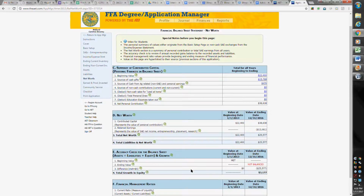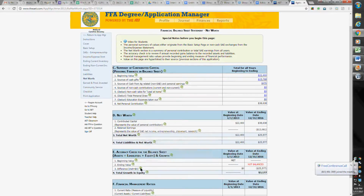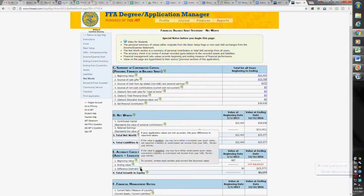So what this application is telling you is, and I'll hover over it so you guys can read it with me, if your value is positive, you've either overstated your asset values, or you've not reported a liability, or you've understated your net income. So it says please review your entries. If your value is negative, which it's negative if it's in the parentheses, you may have either understated asset values, so she hasn't said what her assets are at the end of her record book, so hopefully that's clear to you. She's understated her asset values, or she's overstated the liability, or she's overstated net income.